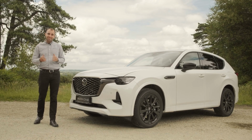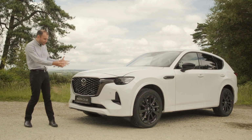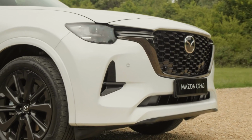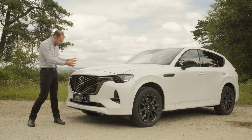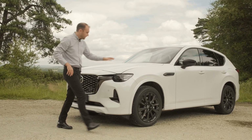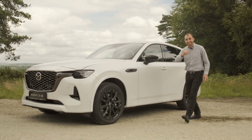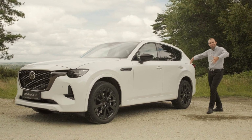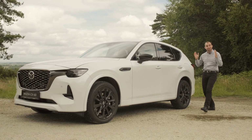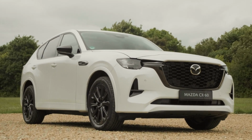Mazda's KODO design language has really evolved with the new CX-60. Take a look at this large grille. It really hints at the power that lies underneath the bonnet. There's this deeply sculpted front end and this long bonnet. Now, it contrasts really nicely with the truncated rear end. It looks as though this car is sat back on its haunches and is really powering forwards. It gives this car a really distinctive look.